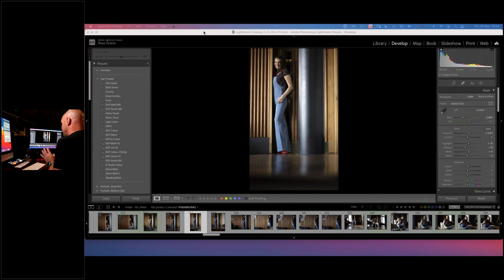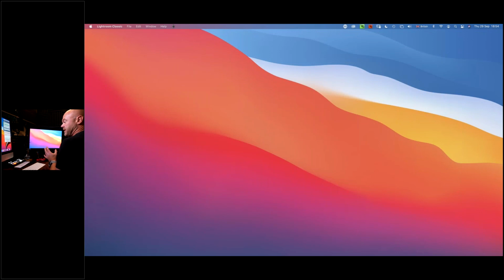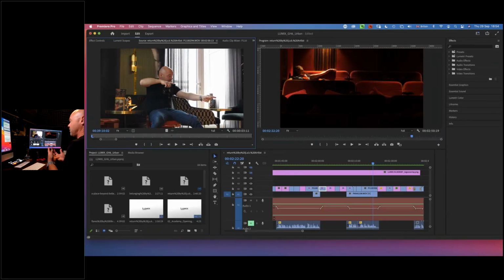Let's just go. Now this is what it looks like in Lightroom, but what does it look like in Premiere? If you're not into video, this is what I use to edit all my films. So I'm editing on a hybrid monitor here, so that's why this makes things easier. So this is what I work with when I'm editing my films.